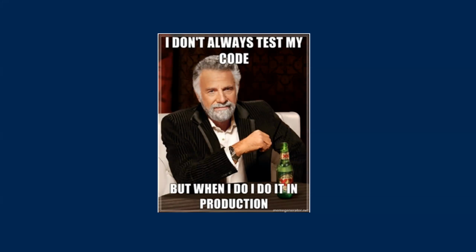How many times have we made changes that we think are small, not too disruptive, or somebody taps us on the shoulder and says, hey, do me a favor, can you please promote this real quick? I need it. Whether it's a QA, a BA, or maybe a developer. And what we usually do is we test it in production, right?